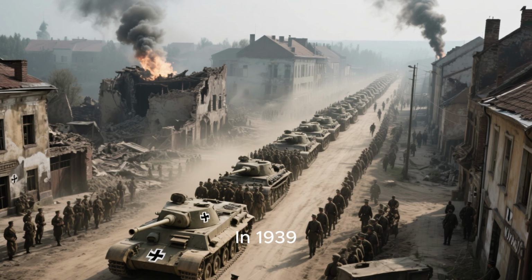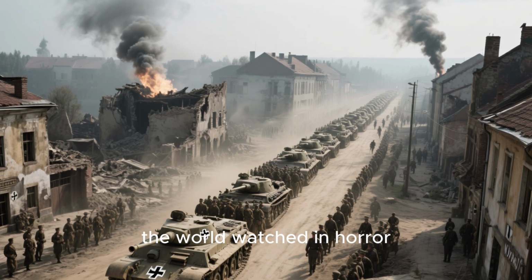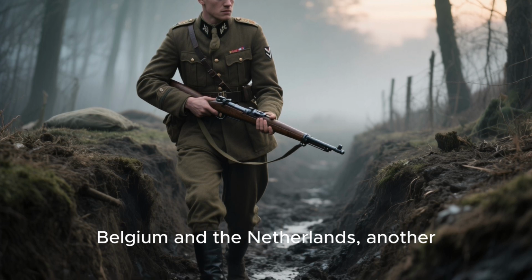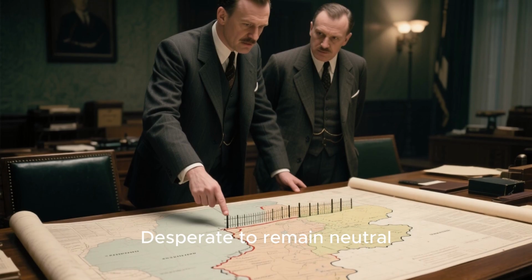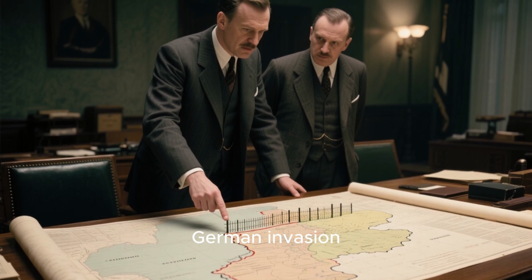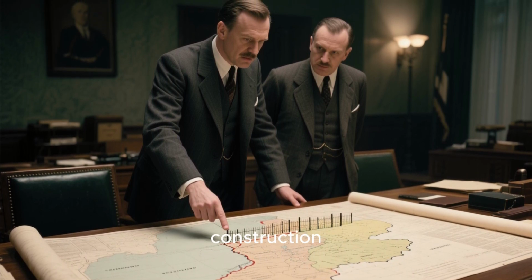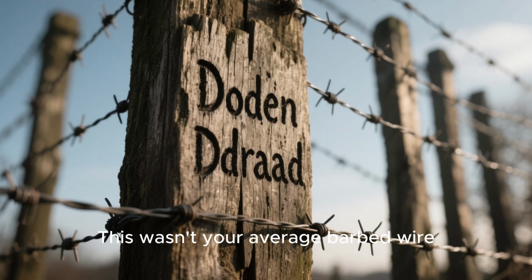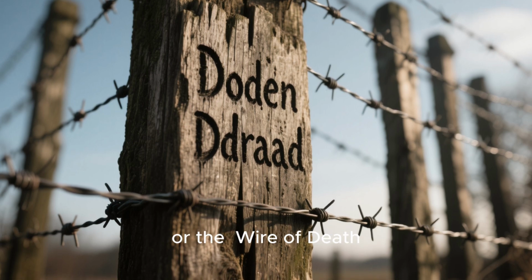In 1939, as Germany invaded Poland, the world watched in horror. But along the border between Belgium and the Netherlands, another quieter war was being waged. Desperate to remain neutral and fend off a potential German invasion, the Dutch and Belgian governments sanctioned the construction of a monstrous fence. This wasn't your average barbed wire. This was the Dodene Draad, or the Wire of Death.